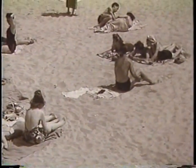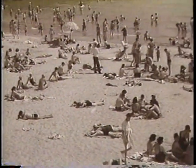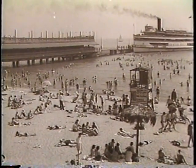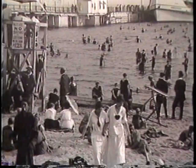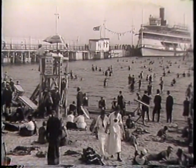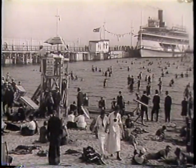This is a shot of Crystal Beach in the late 30s, early 40s, showing the bathers in their wool bathing suits and the pier, and of course the venerable Canadiana at the end of the pier. Unlike the other photo we showed you of Crystal Beach with the boat at the pier, this is much earlier. This is 1912, and what you see is the steamer Americana, the earlier built sister ship of the Canadiana.